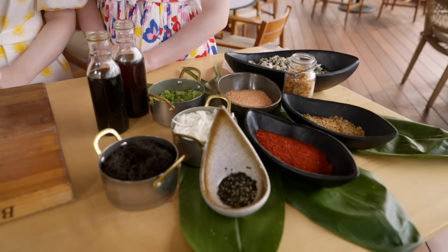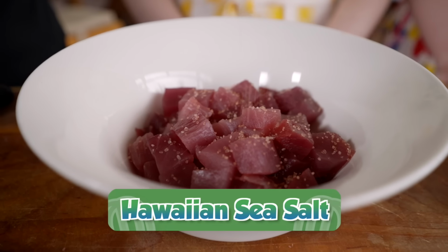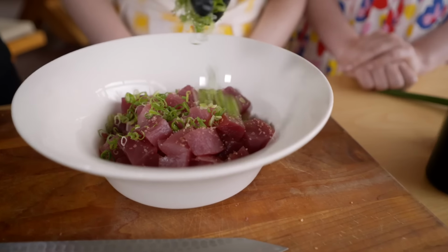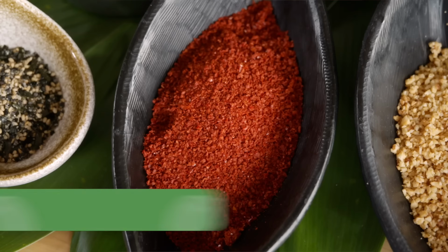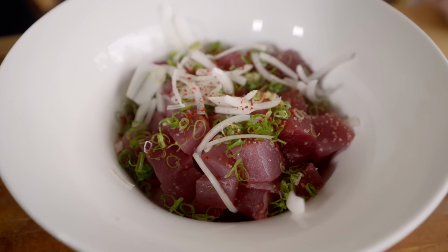So we're gonna start off with our pa'akai, which is the Hawaiian sea salt, so it's red from the Hawaiian red clay. Does this taste like normal salt though? It tastes like salt, it's seasoned the same, but it doesn't break down like salt, so it's gonna keep a nice texture. It's gonna get a little crunch. And then we're gonna go with our local green onions, which can add some brightness. Yeah, it's a pop of color there. Ewa sweet onions, which are growing right down the road. They get a little sweetness. And then Hawaiian chili flakes, just for a little bit of color and a little bit of spice.